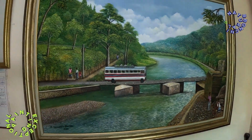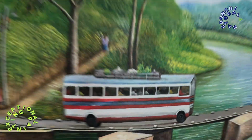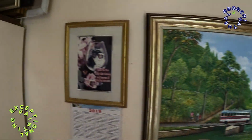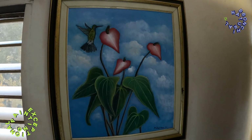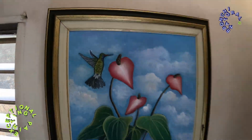It's a huge piece, very large. The little bus, those are the old-time buses we used to ride on. This is all in the family. I have some more at the back.